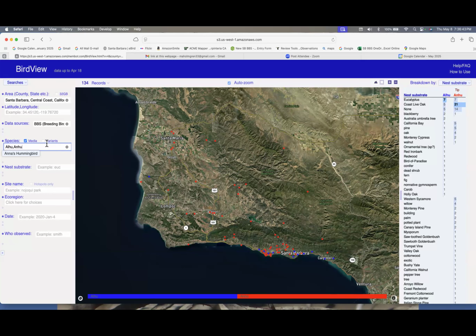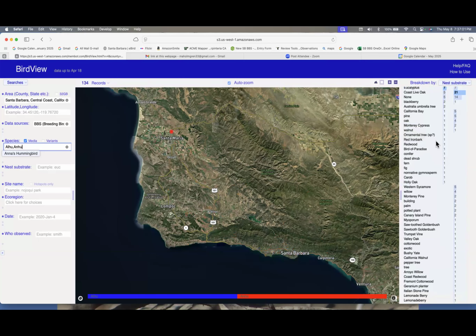Wait, don't leave that one, Mark. Okay. I just said, look at that. There's some overlap on what species they go for, but then look at all the types of trees and plants that Anna's nest in that Allen's don't. Yeah, that's really fascinating. Thank you for picking those.